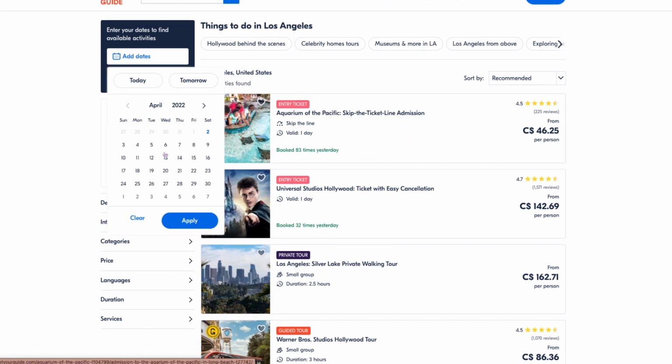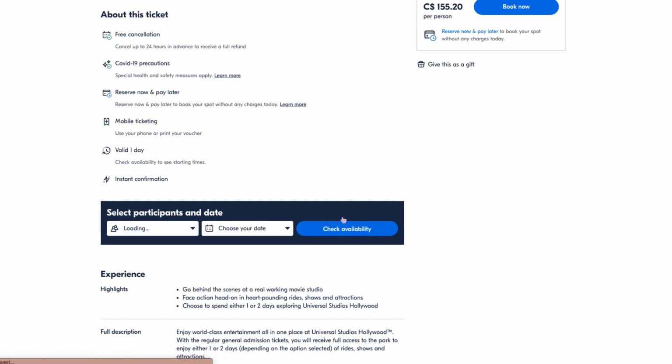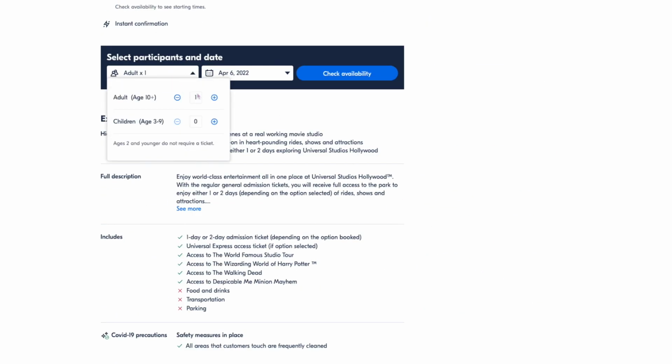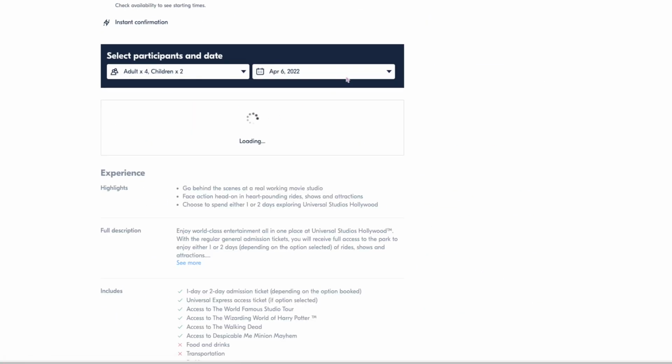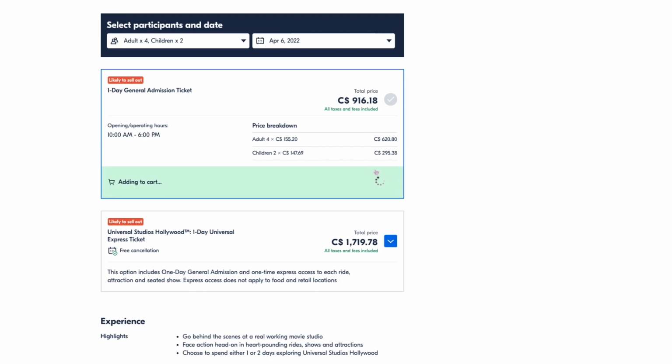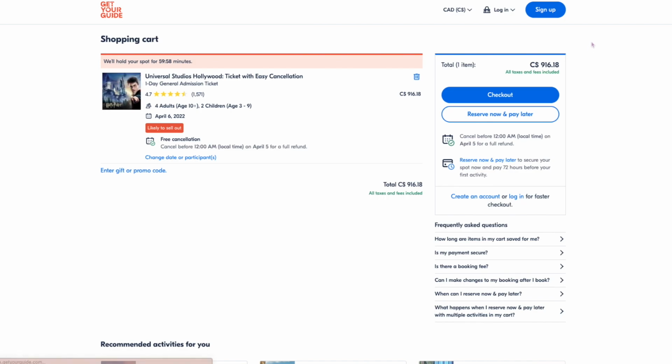GetYourGuide gives you easy access to information and reviews for tons of events. Booking is also quite simple for everyone. Simply get together, choose the number of tickets required, confirm the date, and your entire party is ready to go. There is no longer any need to spend long hours stressing about this.